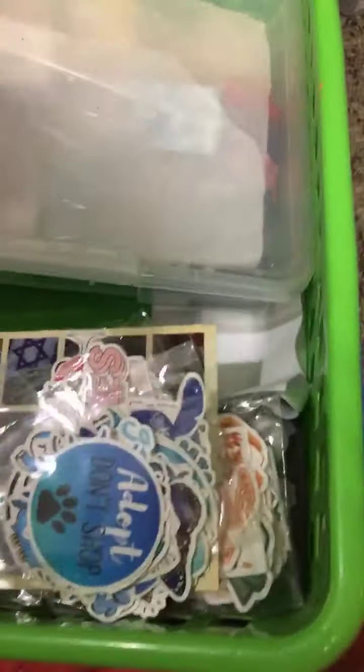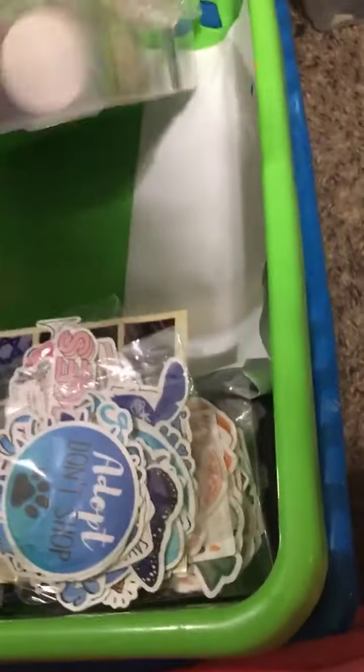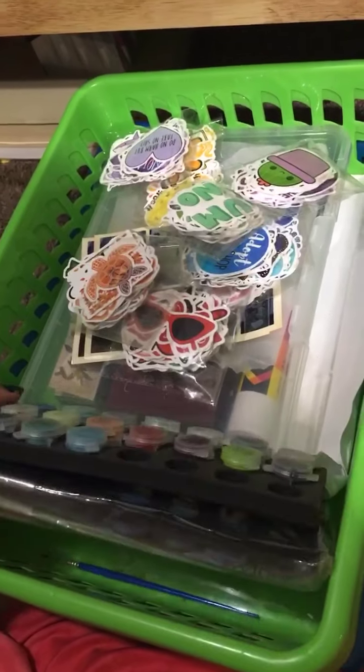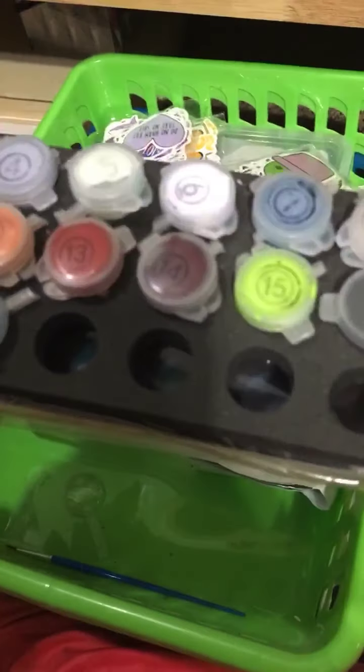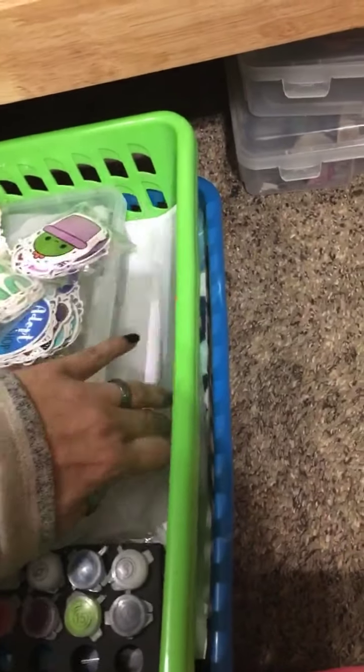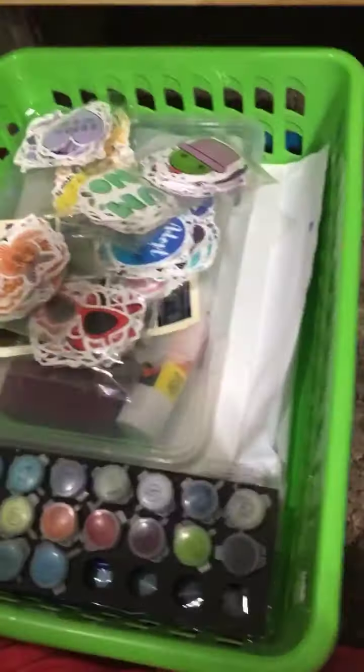Alright, so there is that one. I wonder if I can get that back in there. That's probably why it's not sitting right, huh? Oh, what else is in here? I gotta show you guys. And I have my paint for my paint by number canvas, and that's the paperwork for it. Where's the canvas at, you're going to ask me? It should have been in there, so that's kind of a question of my own.